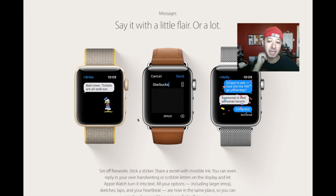All right, so now these fun little things here with Messages. Messages got a big update with the iOS and watchOS. I've been using the Scribble like crazy, because one of the most hectic things is, for instance, I'll just tell you yesterday. Last night I was trying to put my daughter to sleep, and so the lights were off and everything, and my phone was downstairs away from me, but I was trying to communicate with my wife, and so she was in another room.